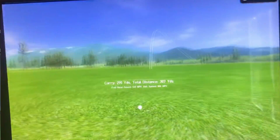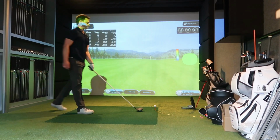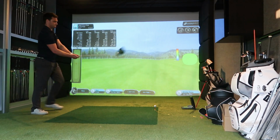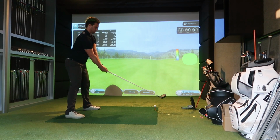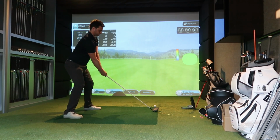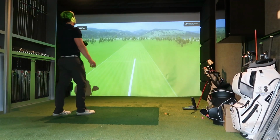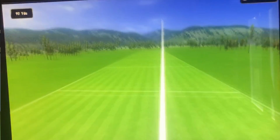I'm glad we got the sim, because A, it's more entertaining for you guys to actually watch these drives now rather than me just hit it into the sky. And also I get the numbers. So ball speed's obviously important, launch is important, and spin rate's important. Now that is probably one of the best swings, I would say, of the day. I would pretty much say, technique wise, it was really good.